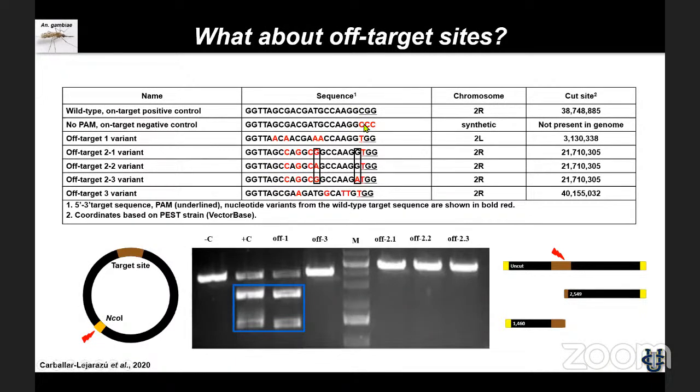Here's a control which lacks the PAM site, and these are 5 different variants that existed in a population that we have here. And we asked, do we see cleavage at these sites? And for only one, which is off-target 1, did we actually see cleavage. So the off-target sites, going to someplace other than the target site here, doesn't seem to be a very high probability.